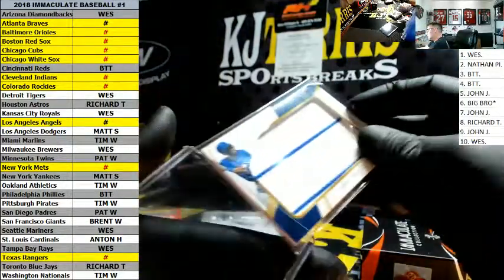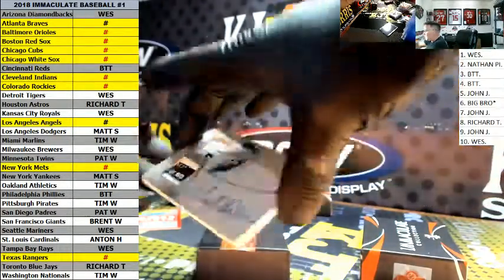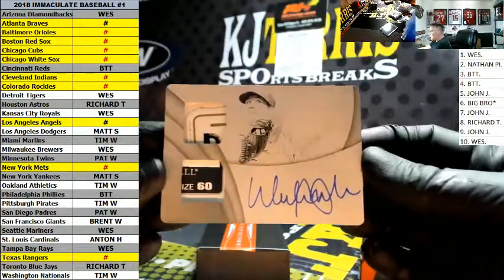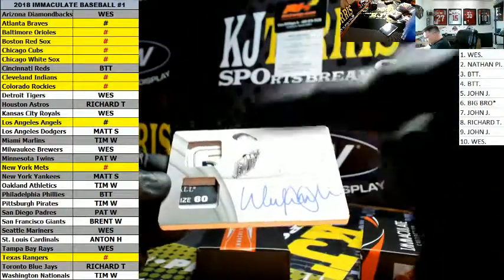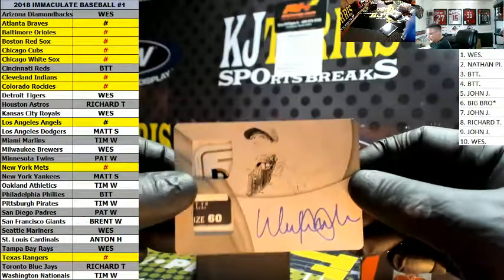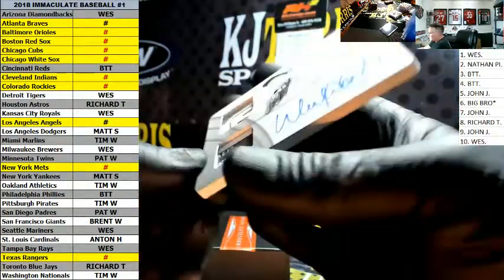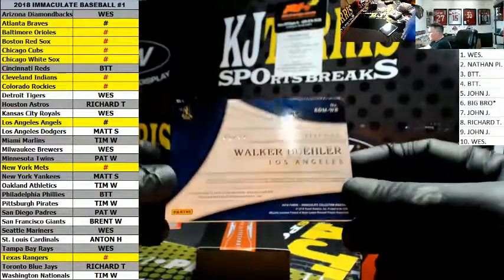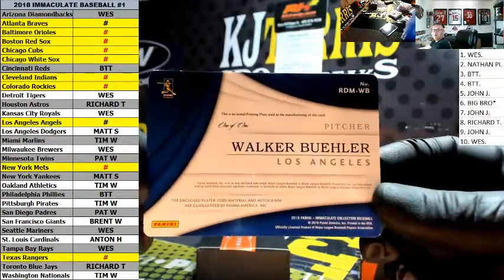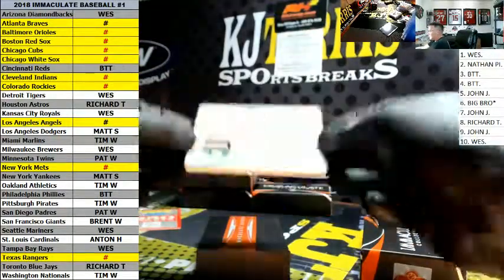And check out this 101. Dual 101 plate auto with a piece of the tag and a piece of the, it looks like off his glove, piece. I don't know what that is. That thing is sexy as shit looking, though. That is Walker Buehler for the Dodgers. Dodgers going out to Matt Slut. Nice hit, Matt.